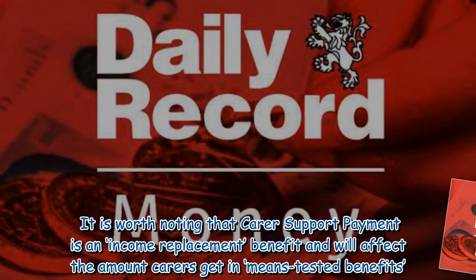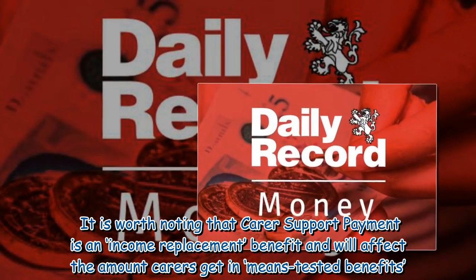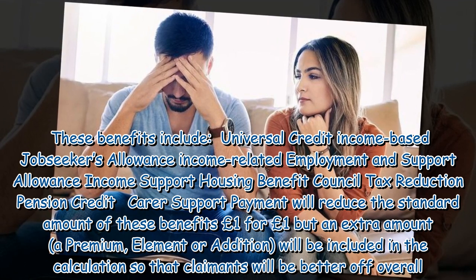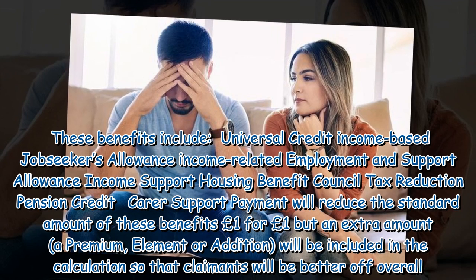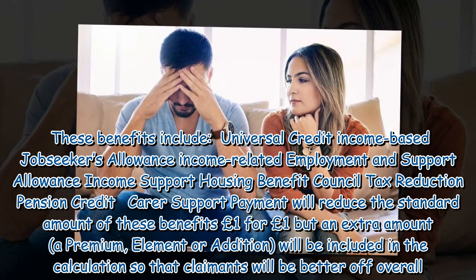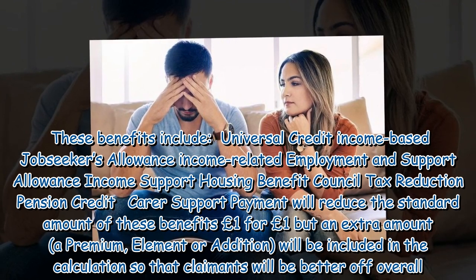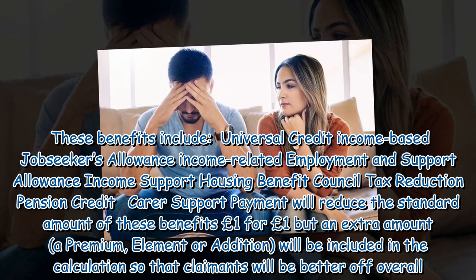It is worth noting that carer support payment is an income replacement benefit and will affect the amount carers get in means-tested benefits. These benefits include Universal Credit, Income-Based Job Seekers Allowance, Income-Related Employment and Support Allowance, Income Support, Housing Benefit, Council Tax Reduction, Pension Credit. Carer support payment will reduce the standard amount of these benefits £1 for £1, but an extra amount, a premium, element or addition, will be included in the calculation so that claimants will be better off overall.